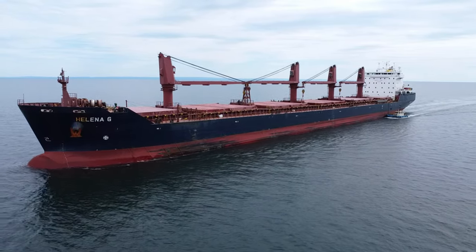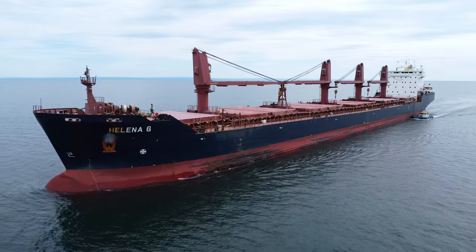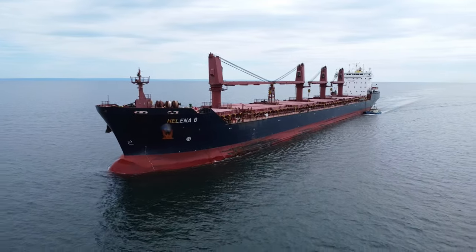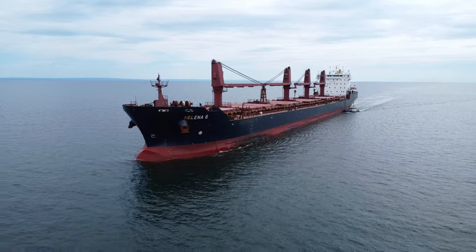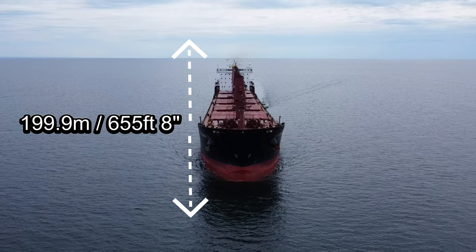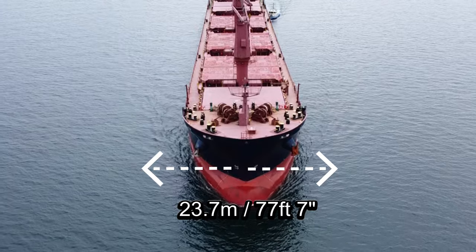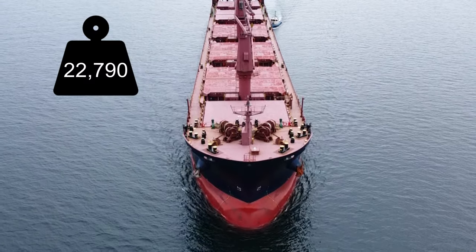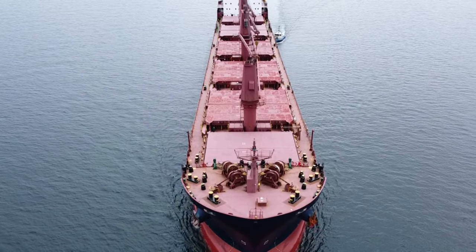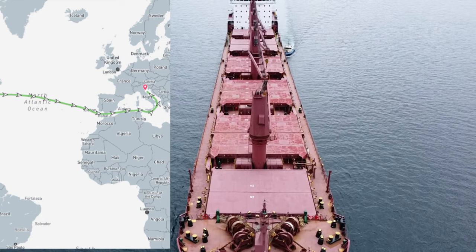This is the MV Helena G, originally known as Gargany. She is a bulk carrier registered in Portugal, and she was built in 2007 by Yingjiang Shipbuilding Heavy Industry in Tianjin, China, and she operates under the flag of Madeira. She measures in at a length of 199.9 meters, which is 655 feet and 8 inches, and she has a beam of 23.7 meters, which is 77 feet and 7 inches, and her gross tonnage is 22,790. She's currently sailing to Ravenna in Italy, and it'll take her just over 2 weeks to complete the journey here from Lake Erie all the way over to Italy.